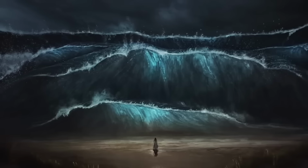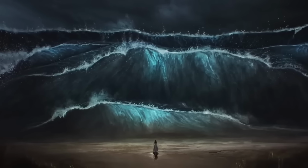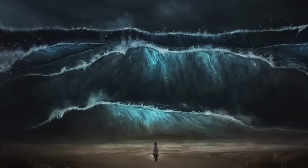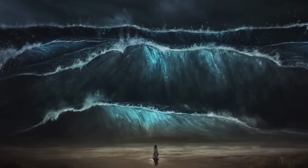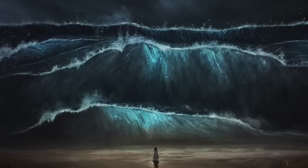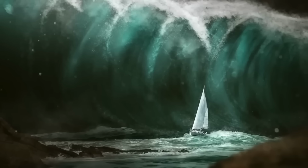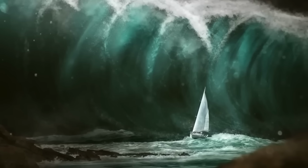A 1,720-foot tsunami. Tsunamis are a type of natural disaster that have wreaked havoc and brought devastation to many people's lives. They are high waves from the sea that are typically a consequence of disturbances such as earthquakes. There are some on record of impressive heights, but none more so than in Lituya Bay in 1958.